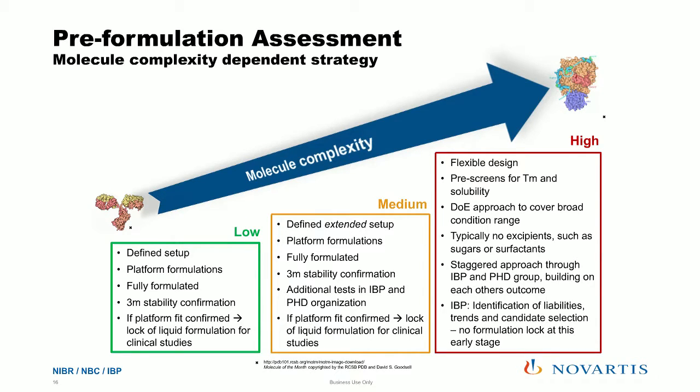And we are typically not using any conditions such as sugars or surfactants in our formulations to really identify first the liabilities, and only in the next step of the process then optimize further with regard to the respective excipients. So this is a staggered approach where we have our first bit in IBP with the liability screening and candidate selection, and then the pharmaceutical development group takes over to really go into the depths of the formulation development. So here we do not lock any formulation for the clinical service form, but we have seen that this will not be possible without further investment in the pharmaceutical development.